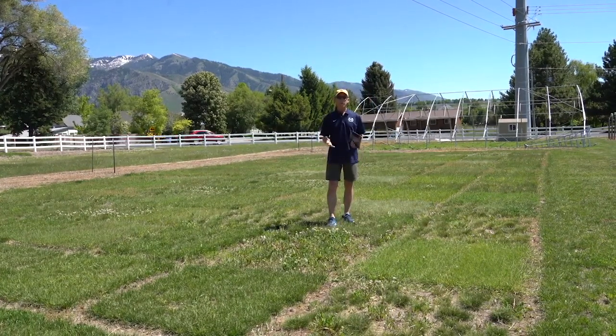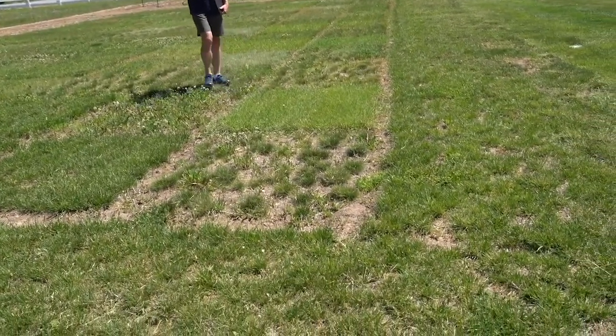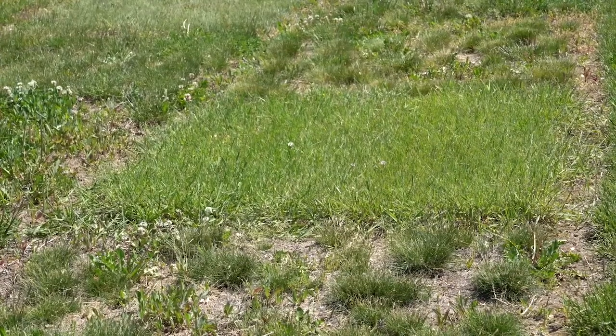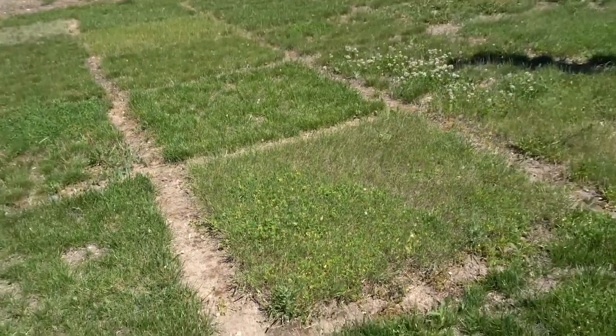In general, the best adapted for these kind of conditions are the wheatgrasses. We have this one right here. It's an intermediate wheatgrass, usually used for rangelands, but it can be a good turf under these kind of conditions. It will go dormant early in the summer, but then survive year after year. There are two other wheatgrasses. The crested wheatgrass, not quite as thick, but it does tend to survive very well.